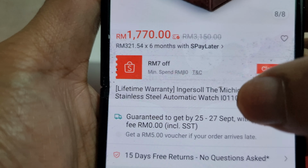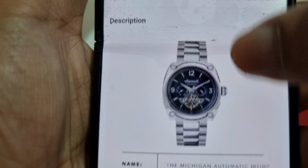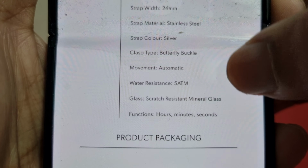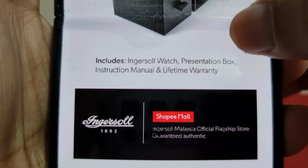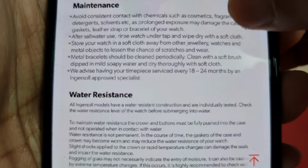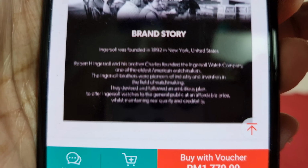Automatic. Okay, and then the price, the normal price is 3150, and then machine automatic. Product packaging, lifetime warranty. Water resistant. From New York. Okay.